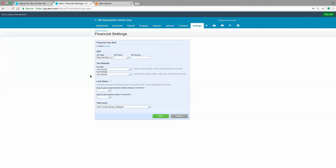Under the tax defaults, if you select tax exclusive as your default, Xero will add GST on top of unit prices you enter. However, if you select tax inclusive as your default, Xero will assume GST is already included in the unit prices you enter. We suggest selecting tax exclusive for both sales and purchases.